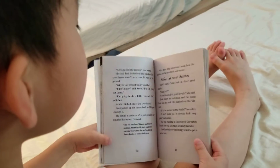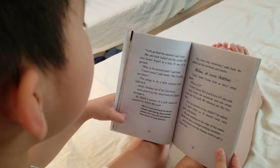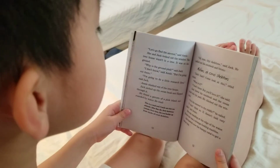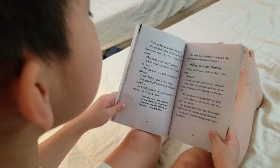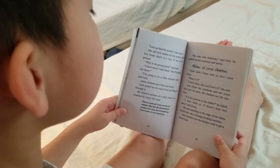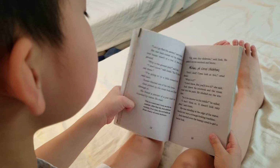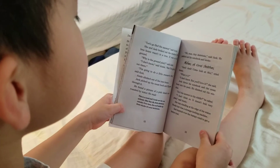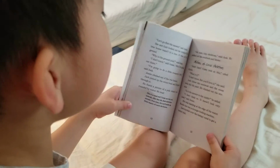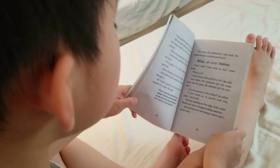"Oh man, tiny skeletons," said Jack. He pulled out his notebook and wrote, millions of coral skeletons. "Jack, come look at this!" cried Annie. "What is it?" "I don't know, but you'll love it," she said. Jack threw his notebook and the ocean book into his pack. He climbed out the window.